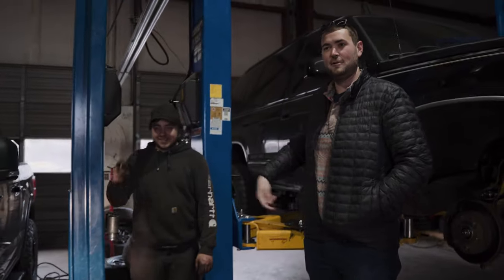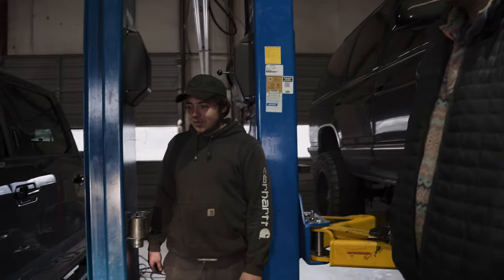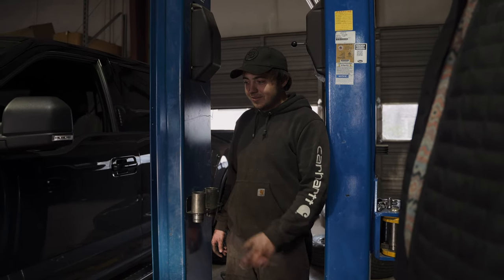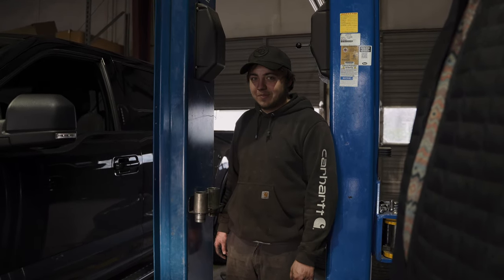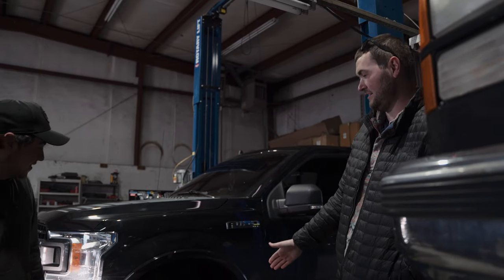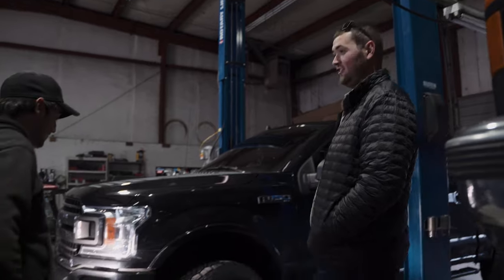My man Drew is going to tell us what we got going on here. Rough Country 2-inch level kit and some Fuel beadlock wheels, fake beadlocks, with some Ridge Grapplers. Looks pretty good, clean and simple. They're not fake beadlocks, they're simulated beadlocks. Yeah, they're at a good price, that's the point.